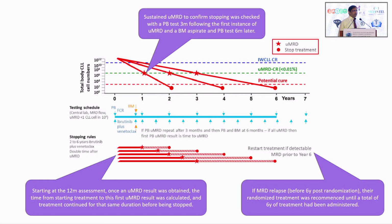Now this is important to understand the design of the trial. Actually what they did was that MRD assessments were done at periodic intervals. So say for example at 1 year they did the MRD. Sustained undetectable MRD to confirm stopping was rechecked with the peripheral blood test 3 months after the first instance where undetectable MRD was noted, and it was confirmed with a bone marrow aspirate and peripheral blood test 6 months later.